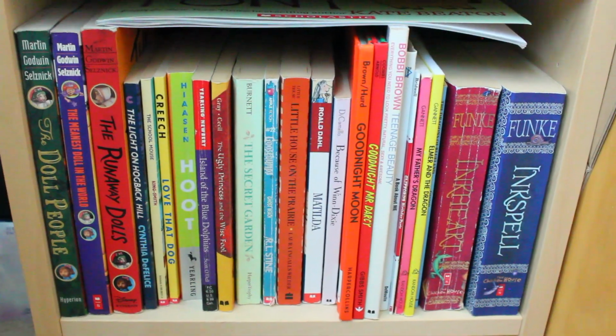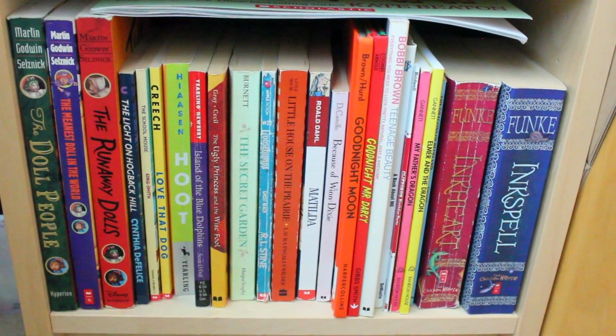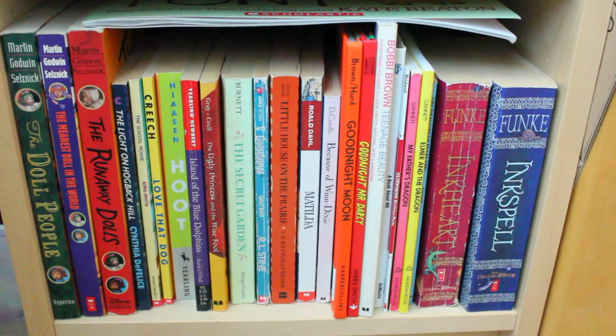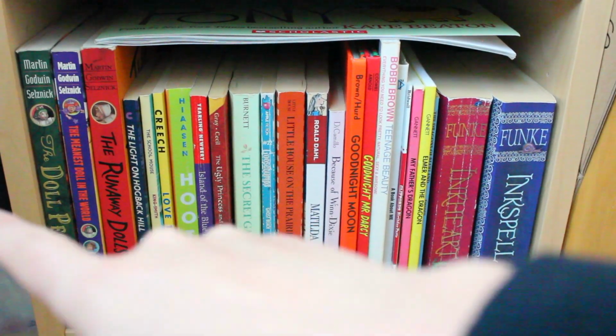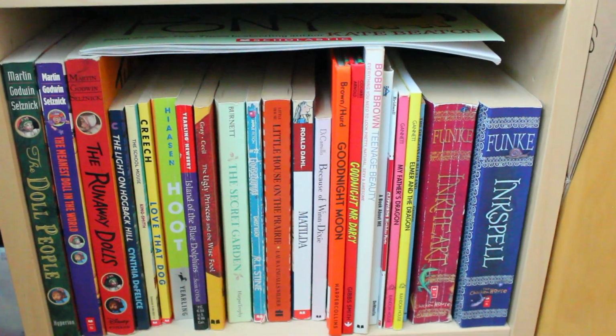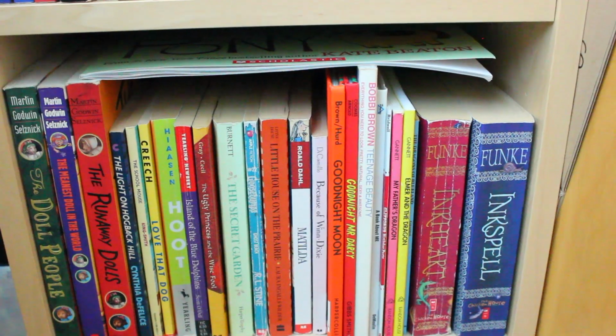And then down here on the very last shelf at the very bottom are books from my childhood. So I'm not going to go through every single one because there are obviously quite a few, but I have my original copies of Inkheart over here. This series over here is The Doll People, and it's such a cute series. I love it. Just other ones of note are Matilda, that was my favorite book growing up.